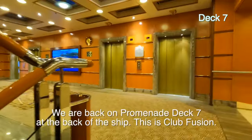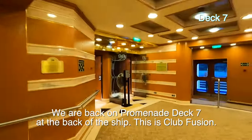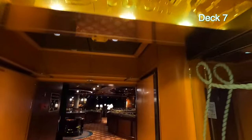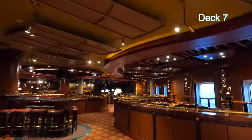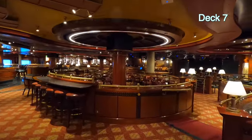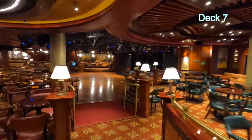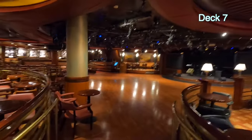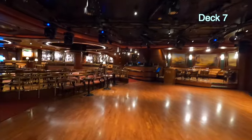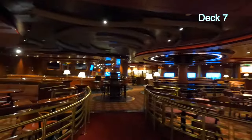All right, we're back up on Promenade Deck 7. We're now on the port side, the left side, and we're going to go in Club Fusion. And this is what I meant. If you're sitting on one of these stools, I guess you could see down there. They do a lot of trivia here and disco and karaoke. And it's weird that this is the only place on the ship right now that's not playing music. I hear music, but sometimes there's a live band here.